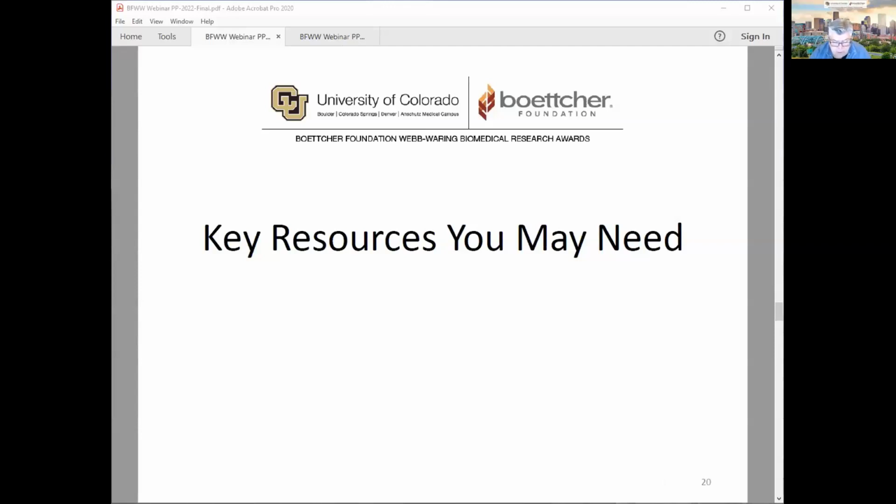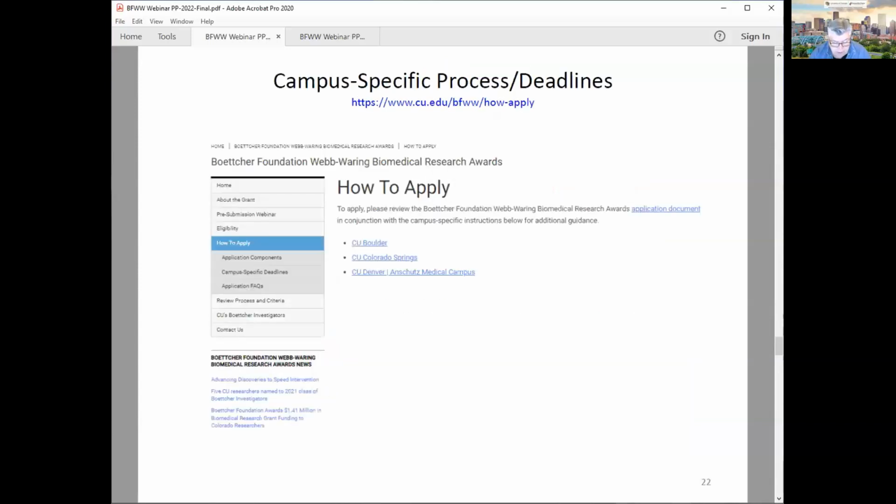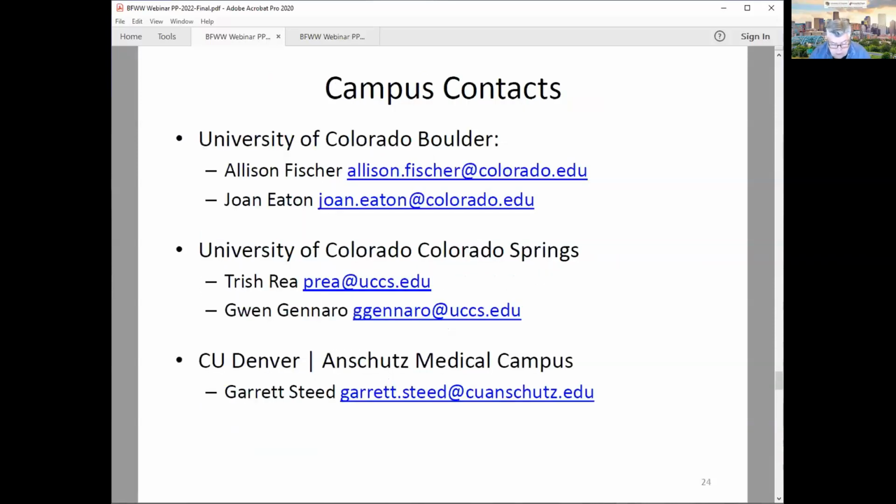Okay, so you've heard about the program, who is eligible to apply, the application process, and tips for completing the application. So where do you go from here? All the information and application materials you need are available on the BFWW webpage, including quick links on the left side for information about the grant, eligibility, and how to apply. When you select how to apply, you will get access to the campus-specific instructions and deadlines, the application components, including forms and templates for the application, for the eligibility certification, the BioSketch template, and campus assurances. You will also find a list of FAQs on the second tab on this page. Lastly, a list of campus contacts is also provided in the campus-specific instructions.